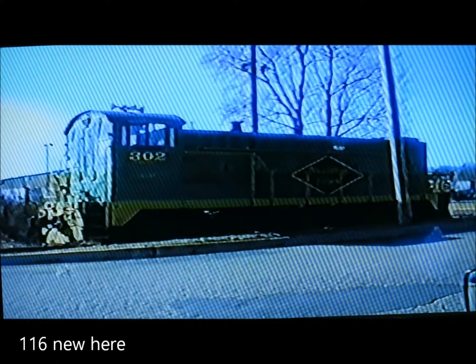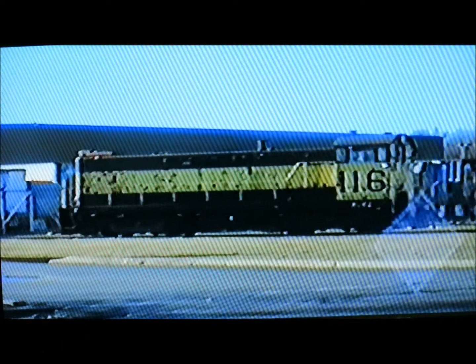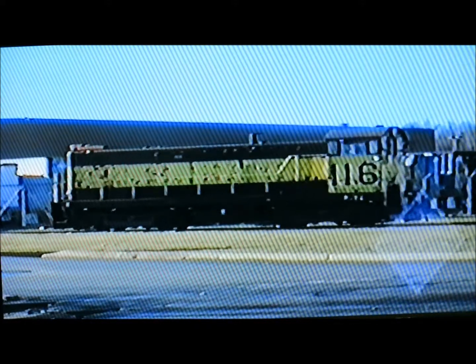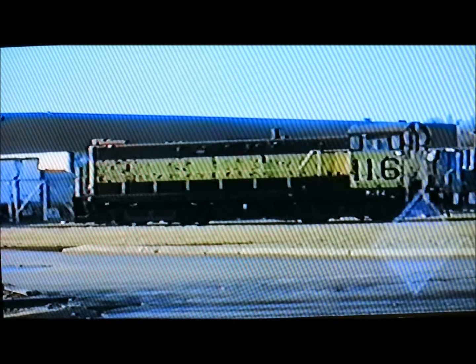2 of Baldwin. And here's the new guy over here. And here's number 116, brand new. Doesn't look it though. Have to find out whose engine that used to be on the Penn.